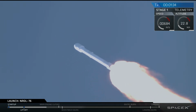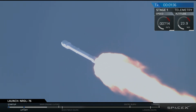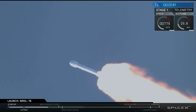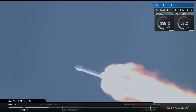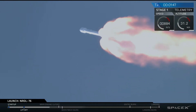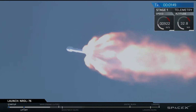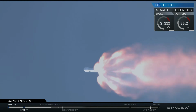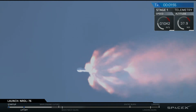MVAC engine chill has begun. And Falcon 9 is delivering the National Reconnaissance Office's satellite to orbit right now. We just transitioned through max Q, and we've begun chilling the MVAC engine on our second stage. Trajectory is looking good so far.